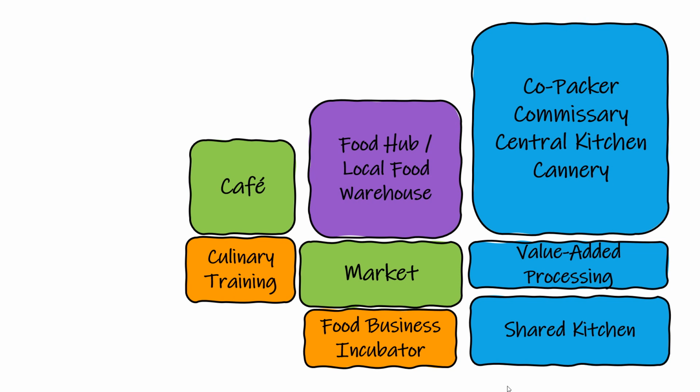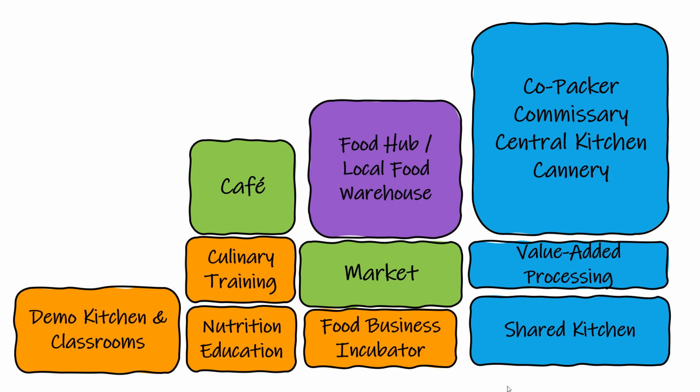Next might be a demonstration kitchen with classrooms that could support a more robust culinary program and provide a venue for cooking classes and nutrition education. Plus, a demo kitchen can be an important feature for food businesses that need a place to meet with customers and sample their products. But sometimes what really makes these food centers work is event space.